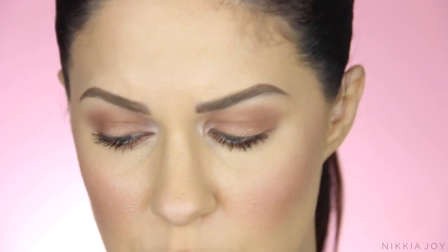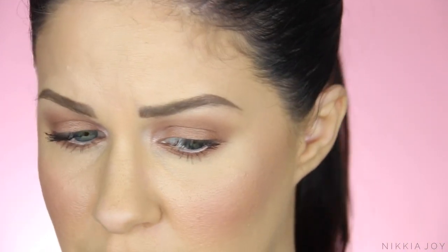At this point in time, this foundation is no good, but stay tuned. I will keep testing it. I will mix it with different things. I'll keep trying to make it work because, holy crap, it looked so amazing when I first applied it. So amazing. And it was so full coverage. I've got no concealer on at all.